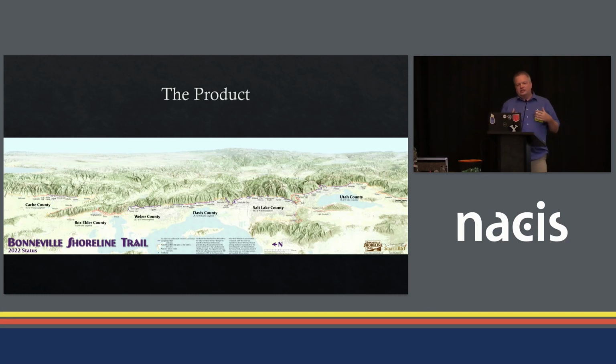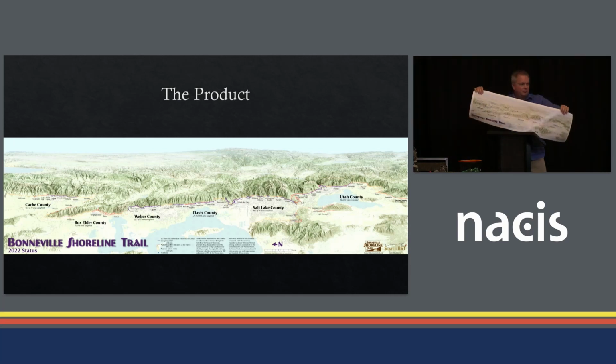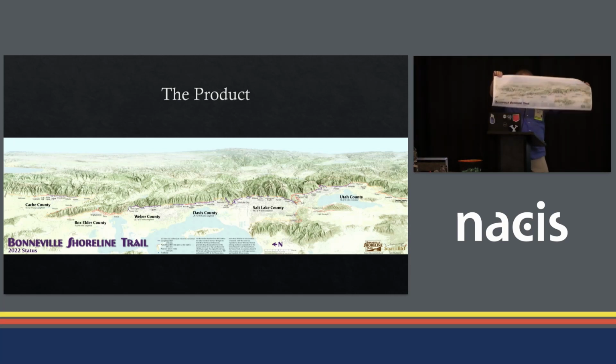So this is the product that we're doing. Now, this is not meant to be a navigation aid. We've got a web map on the website that does all that, where you can zoom in and get all the details. This is mainly to give trail enthusiasts and decision makers an all-in-one idea of what the overall trail looks like and what its current status is. Because I like big maps, we wanted to do it as a poster. So that's the finished product. It'll be in the gallery.